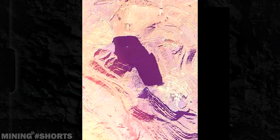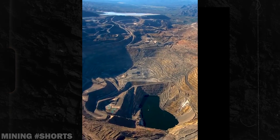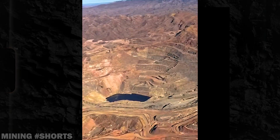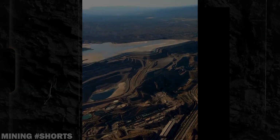The Ray complex covers 53,000 acres and employs over 1,400 people. Ray is ranked as the second largest copper mine in Arizona, a state that produces over 60% of the nation's mined copper. As of today, Asarco's giant mine is officially expected to run until 2044.